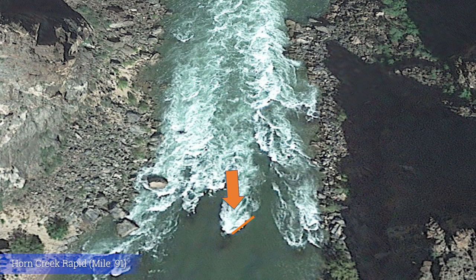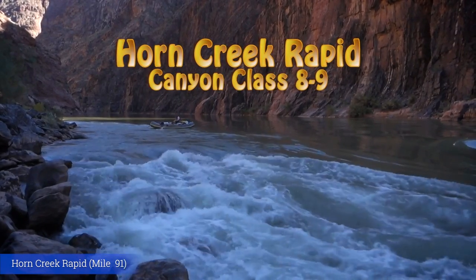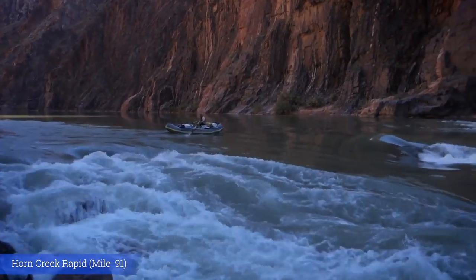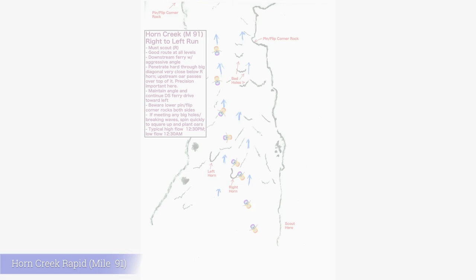I see now that crossing the diagonal wave and the current differential is going to be the crux of this route. And you guessed it, a downstream ferry is just the ticket here. As a matter of fact, it is nearly impossible to make that right to left move any other way. Let's walk through the familiar steps using the diagram.